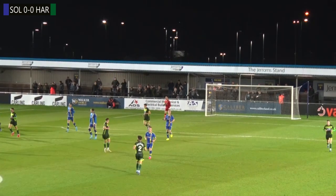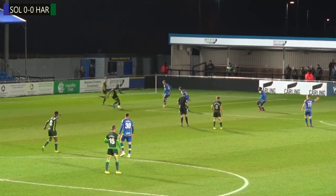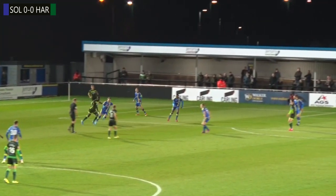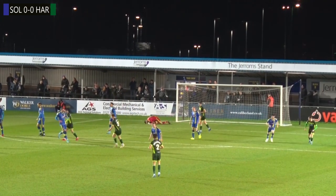Not a bad effort, but didn't really get hold of the ball properly there, Jeff. No, there was no power in it. The keeper had to go down to collect it, but I think you or I could have got down and saved that one. But another promising Hartlepool move.